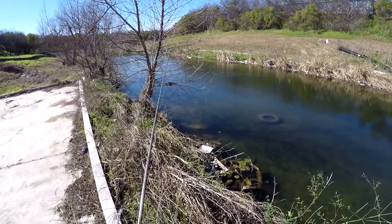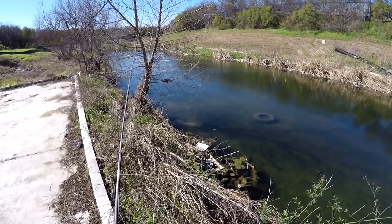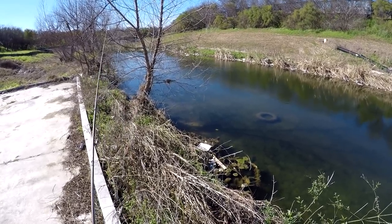Ooh, yeah, there's a bigger one in there now. There's a female. Oh, there's two of them.